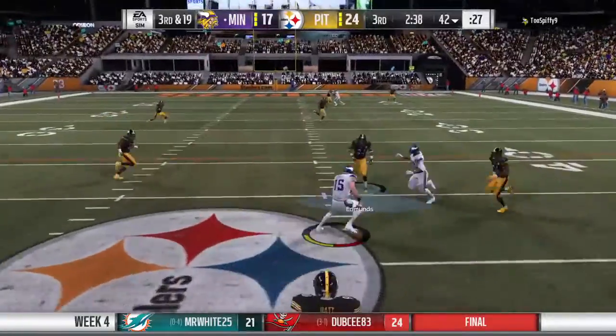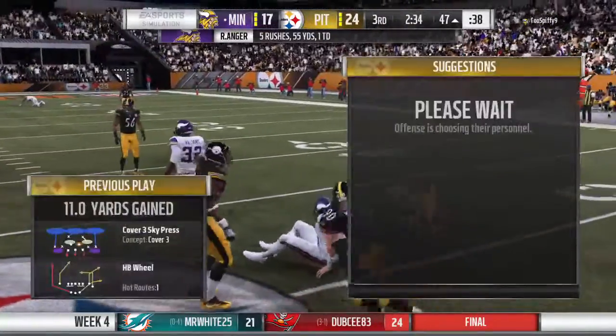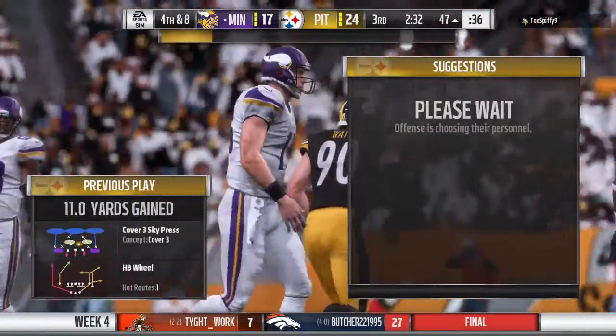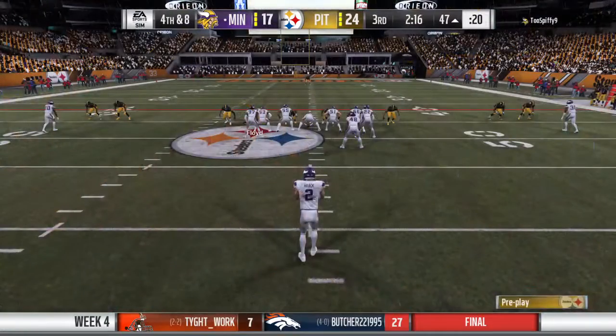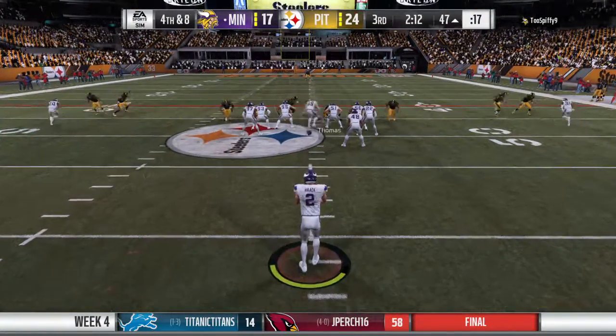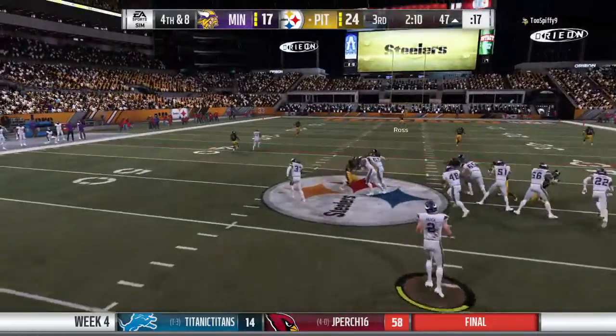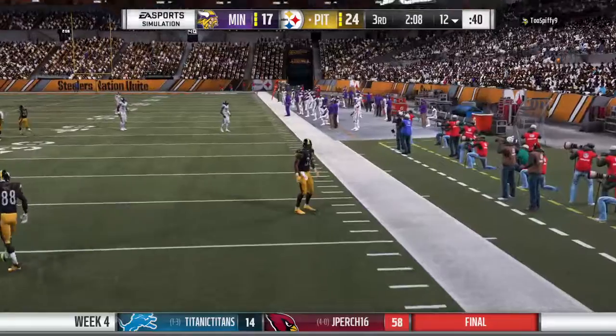And an alley to run. And he'll get it down to the 47 here. A solid run of 11 there as he tucked it and ran, but he's still short of the marker at its 4th. Well, it's not going to be a first down, but that's a nice job of picking up yardage on 3rd and long. Sometimes you just have to take what the defense gives you. And in this case, it wasn't enough to pick up the first down.